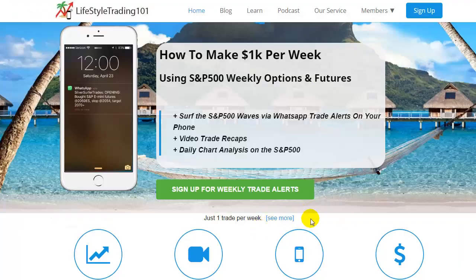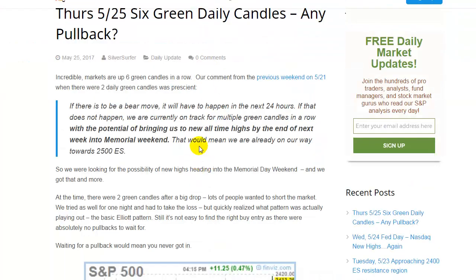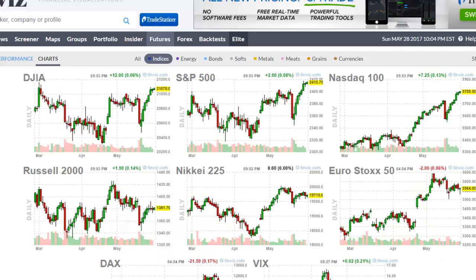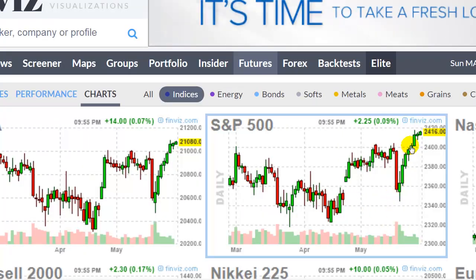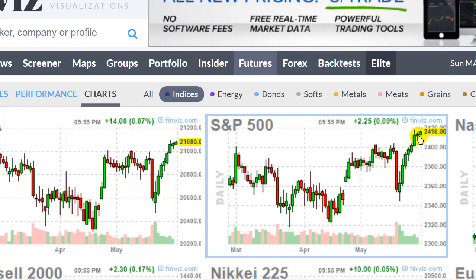We look at our previous post from Thursday, and at that time we had 1, 2, 3, 4, 5, 6 candles, and what it looks like now is we got that one. We could look at this zoomed in a bit more. That's 1, 2, 3, 4, 5, 6, 7, 8. Well, that 7th was really from Friday, and this 8th one is really from Sunday night, the future session.